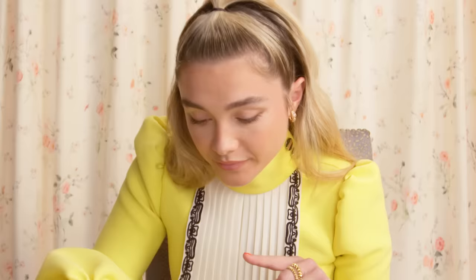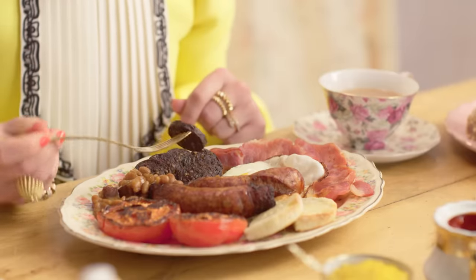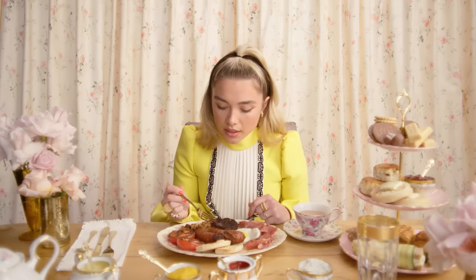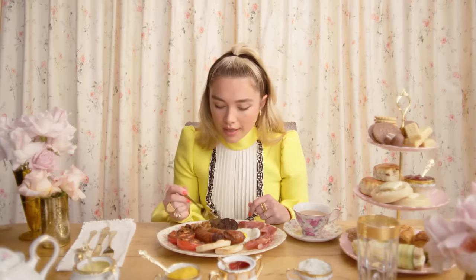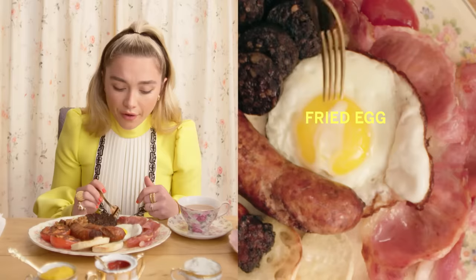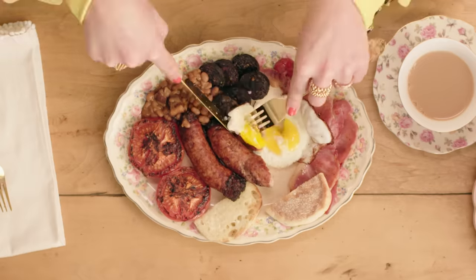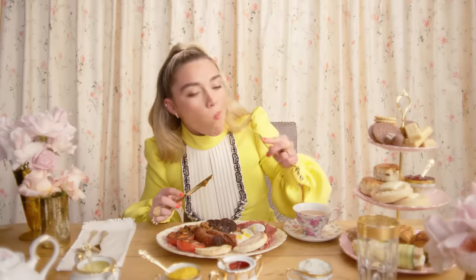This is a tomato, obviously. English sausages. Beans, black pudding. Black pudding is made from the blood of pork, I think. I didn't touch them for years, and then I had one in Scotland, and it was amazing. Fried egg, sunny side up, obvi. Bacon. And eat away your hangover.